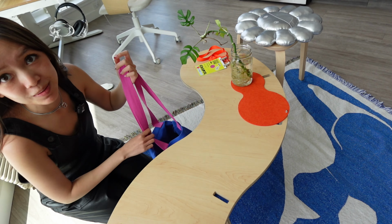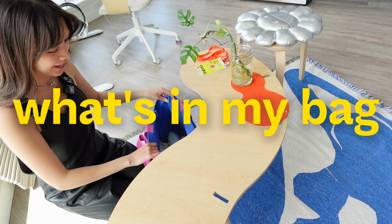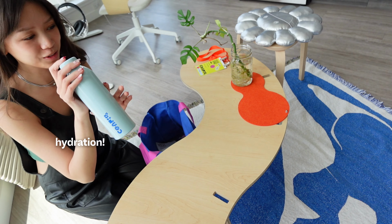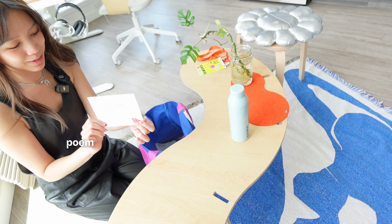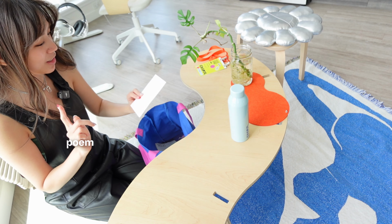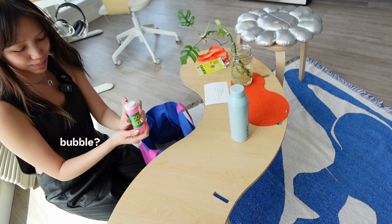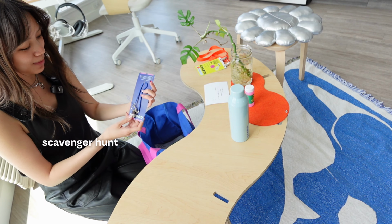We just got home and I want to do a little what's in my bag swag edition. So we have a water bottle, config water bottle, gotta stay hydrated, and a poem that someone wrote for me. I think I'm gonna put this on the fridge. This is very random, but a bubble, very necessary. And I think this is my favorite.